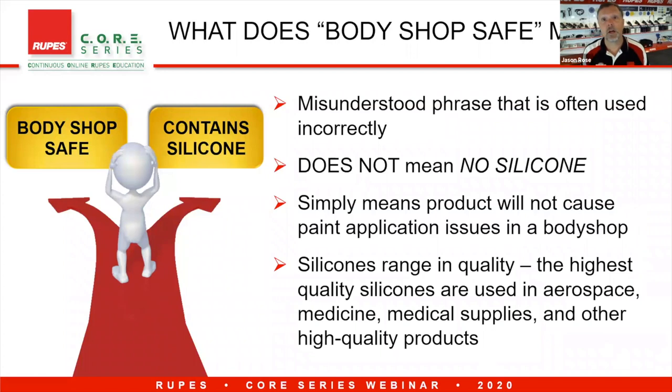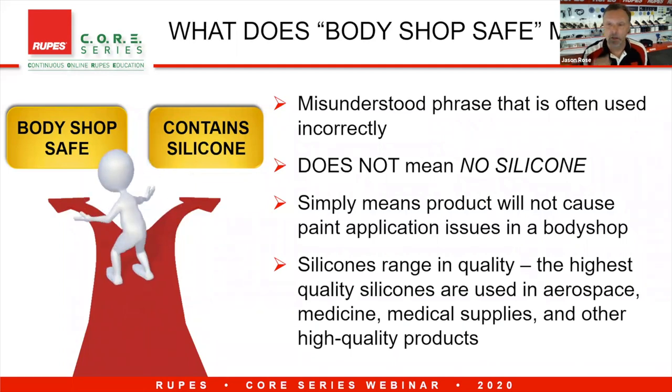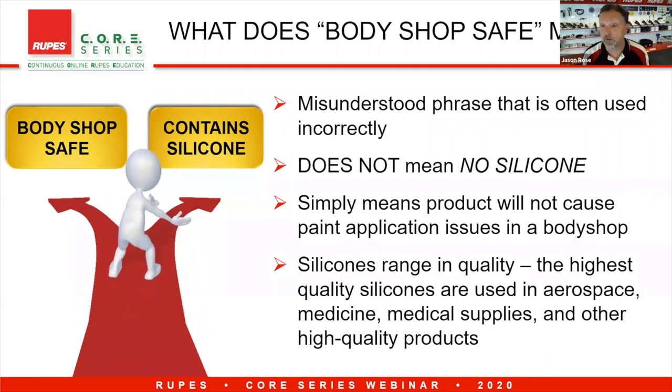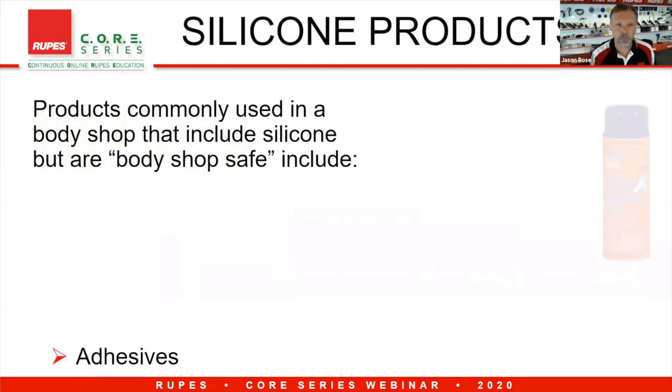Now, another thing to realize about silicone in the body shop environment and in collision repair centers is that silicone as an ingredient is not one thing. It's a long list of many types of silicones, and the quality and the type of silicones range. It's a big range. These silicones are used in many other industries, aerospace, medicine, and other areas, but just know that silicone is not one thing, it's many things.